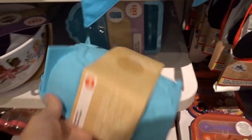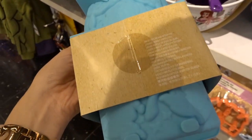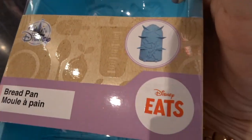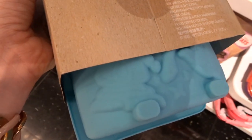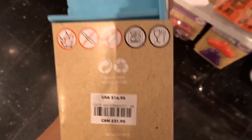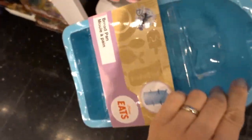Then there's a bread pan, but what is it in the shape of? Oh, I think it's the Enchanted Rose. There's Lumiere, and then there's the Magic Mirror. And there's Mrs. Potts and Cogsworth. Oh my goodness. Yeah, this is going on my Christmas list.